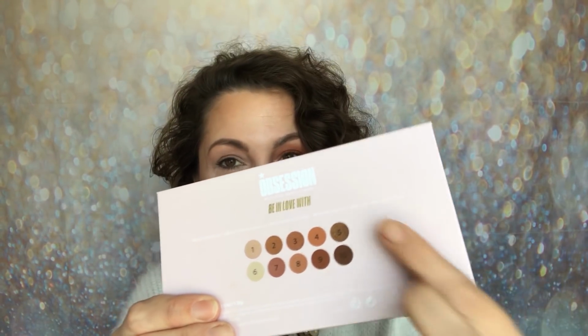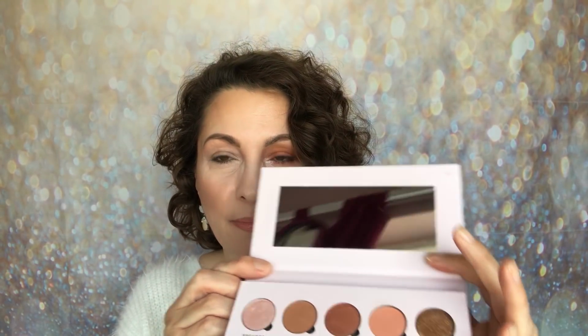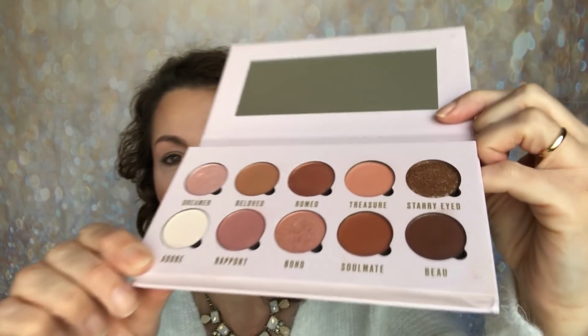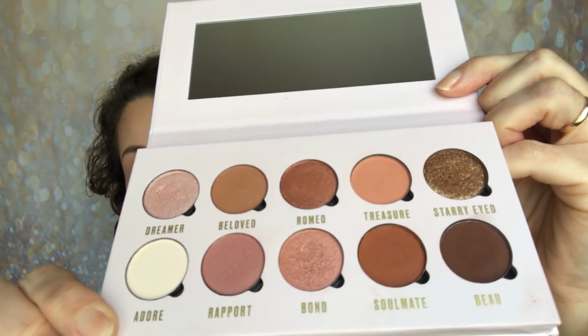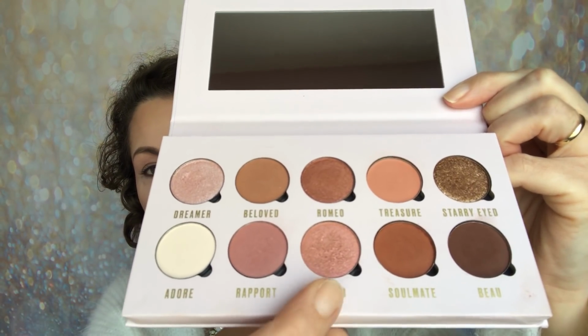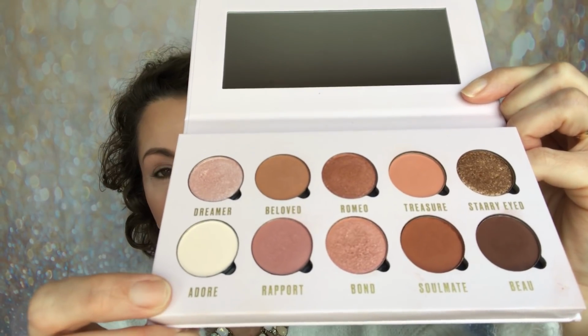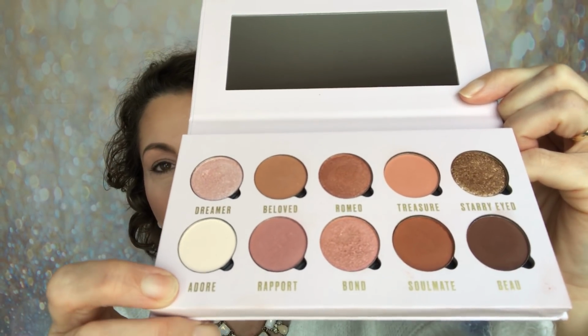On the back, it does give you an idea of the shades, but they certainly don't do this palette any justice, just like yesterday's. Inside, you do get a mirror, and then these are your fantastic shades. I would say that this is definitely me in a palette. I love it. And that shade Bond there, that's the one I'm talking about. You need that shade. It is stunning. Let me just do a little swatch of that one.